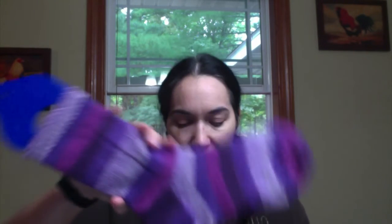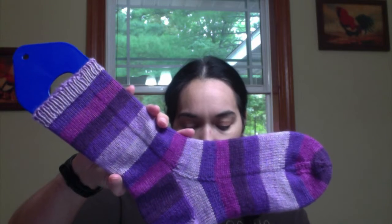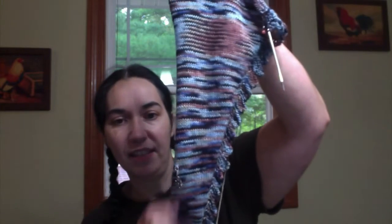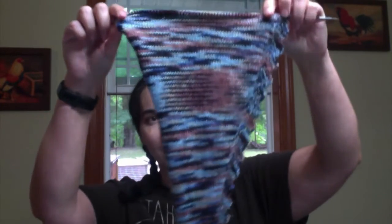The yarn on my socks is Knit Picks Felici in the Countess colorway, and I'm knitting it on US 1s, 2.5 millimeters. Okay, the next thing is my Lakeshore scarf by Mara Jessup. Again, Knit Picks yarn in the Great Lakes colorway. If you can see, since I last recorded, I've knit from here all the way up to here. At least a foot.